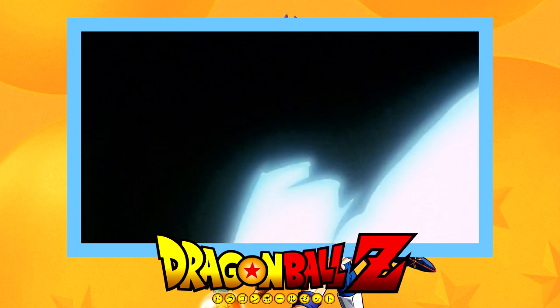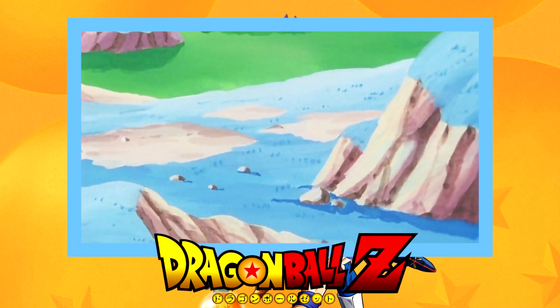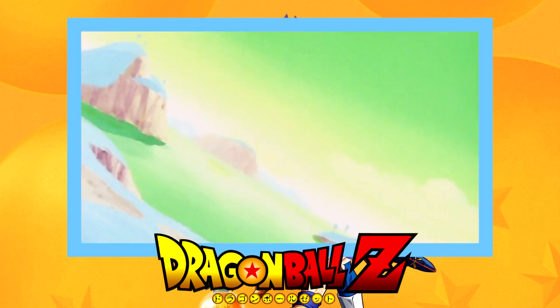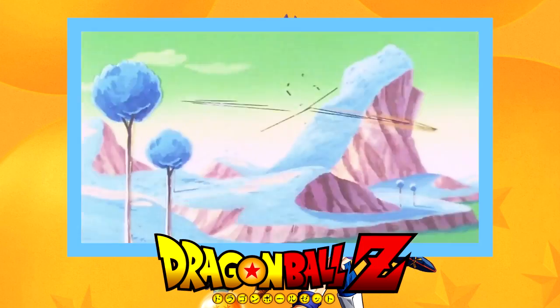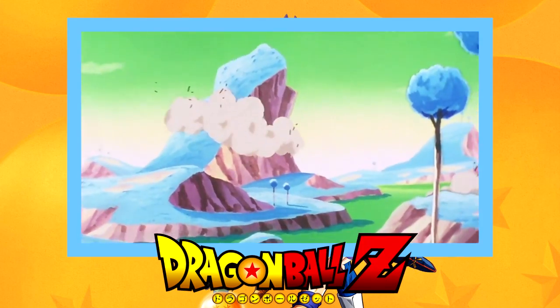We get little flashes, little teases of what's to come, whether it be in just small striking panels, or hearing the sound effects of them clashing, or just seeing the devastation that they're doing to the landscape around them. It all helps build an anticipation for seeing the actual fight that's about to happen. And it also goes to prove that low budget doesn't necessarily mean a worse product.